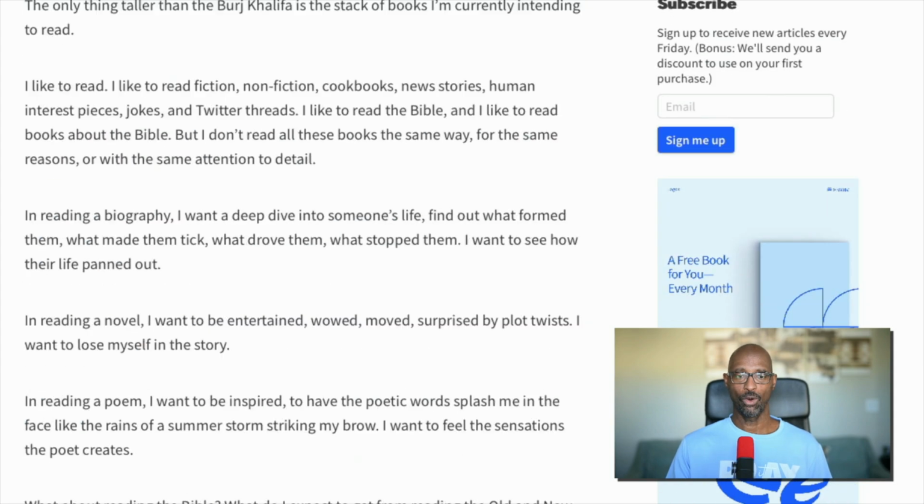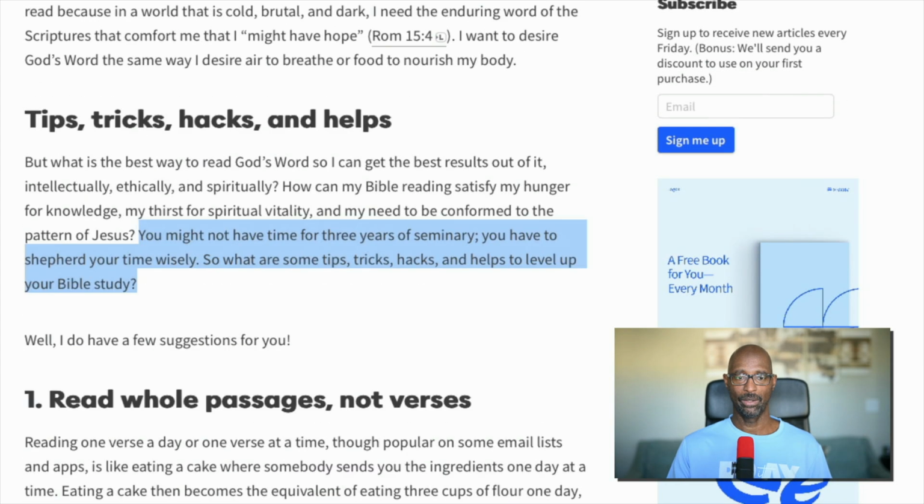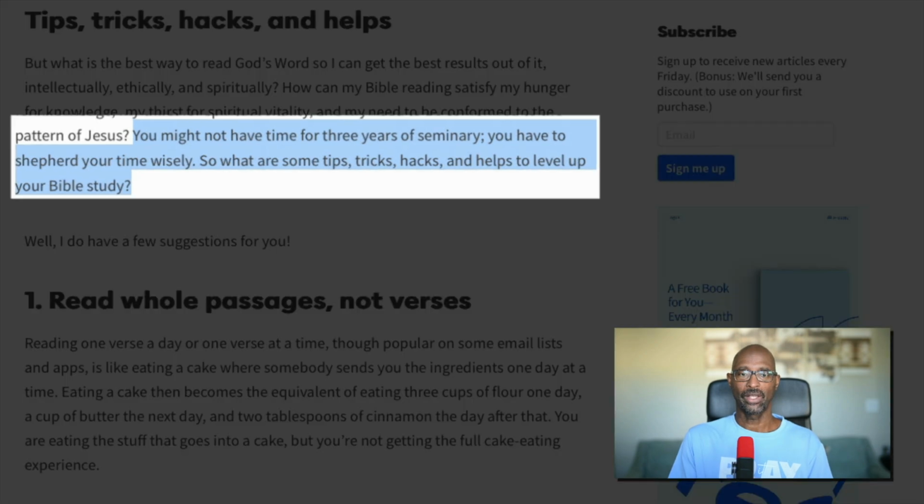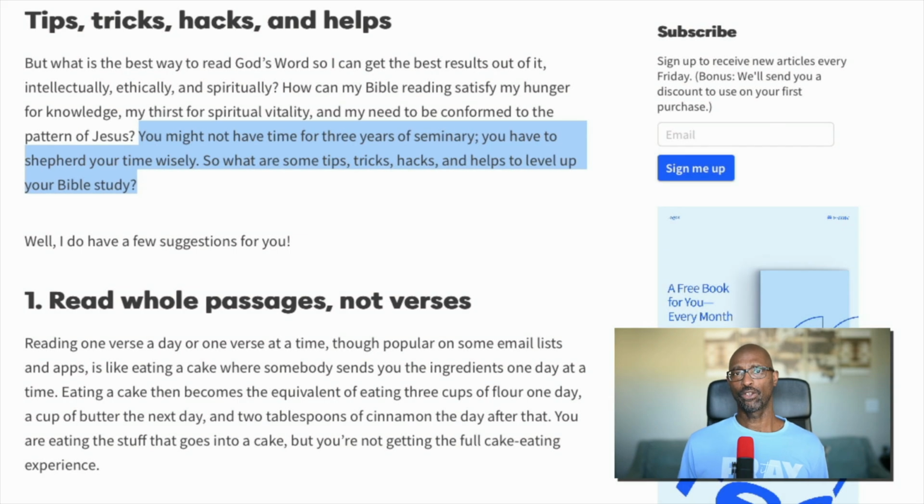But let me scroll down here. So I want to get down here to this section where it says tips, tricks, hacks, and helps. And these last two sentences are what I want to talk about just a little bit. It says, you might not have time for 3 years of seminary. You have to shepherd your time wisely. So what are some tips, tricks, hacks, and helps to level up your Bible study? Now, I think this is a great thing to mention because you can level up your Bible study without having to go to Bible college or seminary.